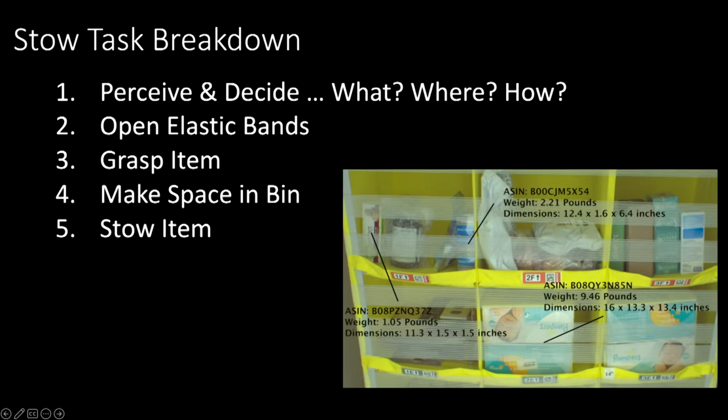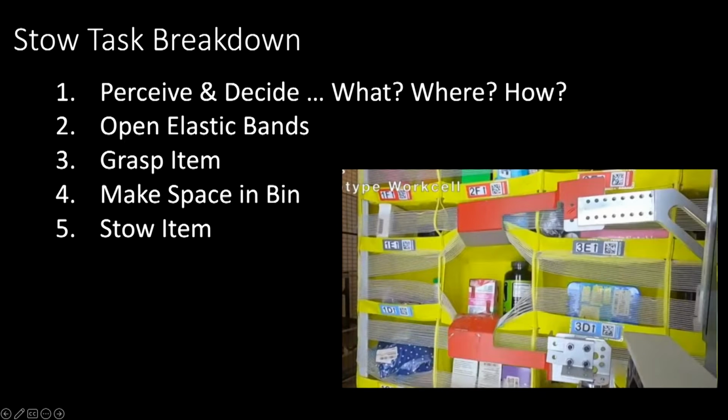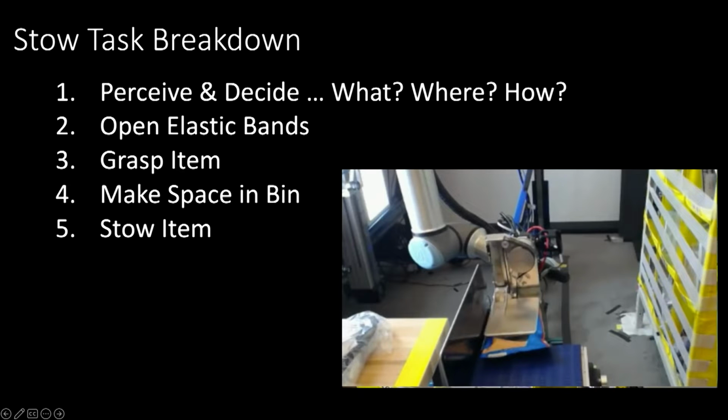So don't count on that data to be perfect, but we have some of it. We can open those elastic bands to make space. Grasping the item here, I'll show you more on this later, but we've chosen a parallel plate grasper. This simplifies getting the item into the hand and simplifies grasp planning. It also gives you 6 degrees of freedom pose control of the item, which is important for us.